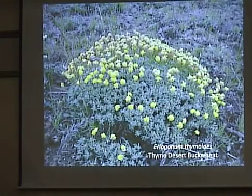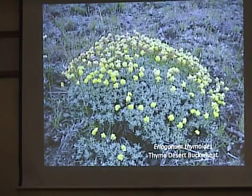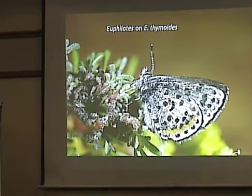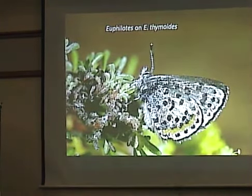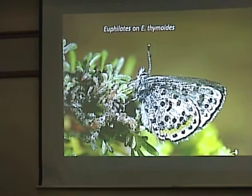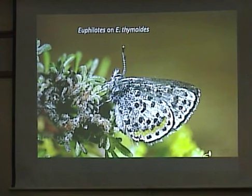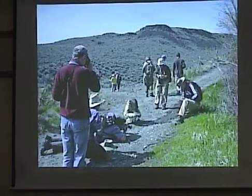Also, this is one of the buckwheats that grows in the area. It will not be blooming when we're there, or it will be just starting to bloom. And maybe down at the base of the canyon near the Columbia River, we might find them just in the early blooms. But it's used by one of our buckwheat blues. This is the Euphilotes. And this is probably going to be a new species of Euphilotes. This is not named yet, but this requires some additional study before it can be named. The buckwheat blues are a very difficult group.